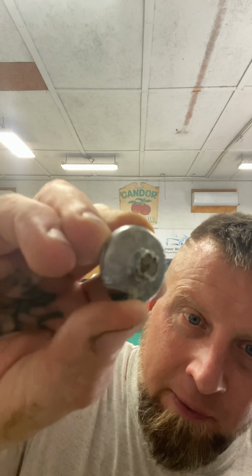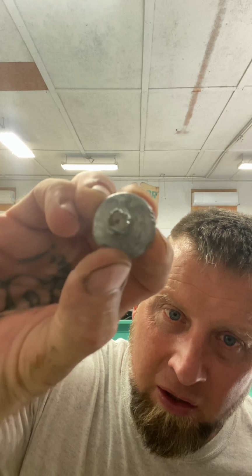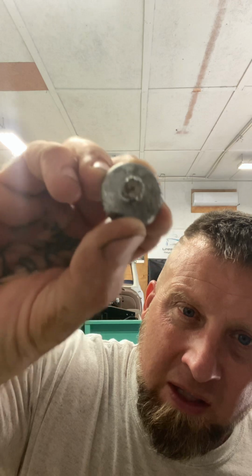So I crawl up underneath there. It is a 10 millimeter nut, and it is 14 newton-meters, is what it's supposed to be. Tight. I don't know what they used. They must have used a daggone Harbor Freight 1 inch drive impact. Look, boys and girls, just look at that son of a gun. Hold on, let me see if I can get this thing. There we go. Can y'all see that right there?